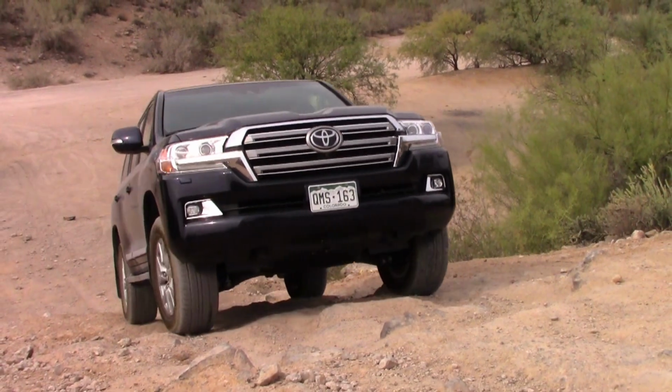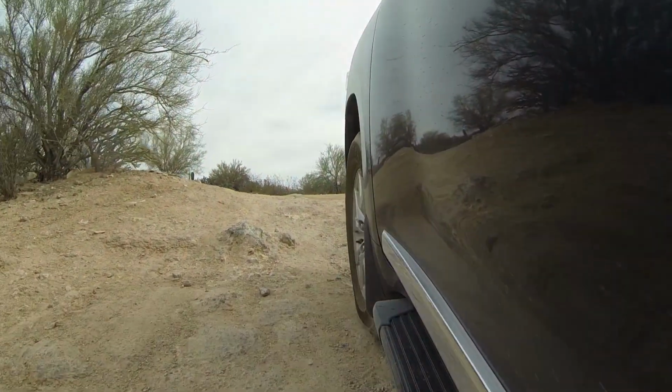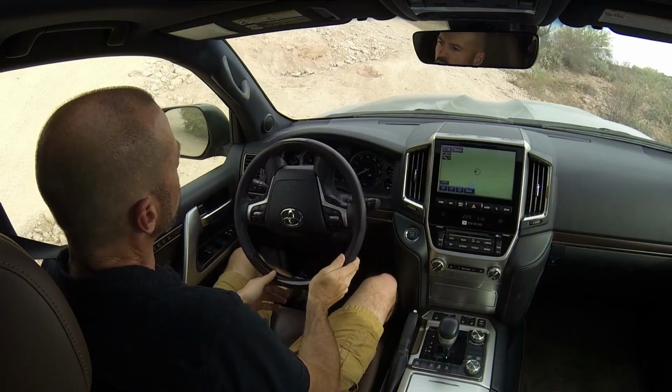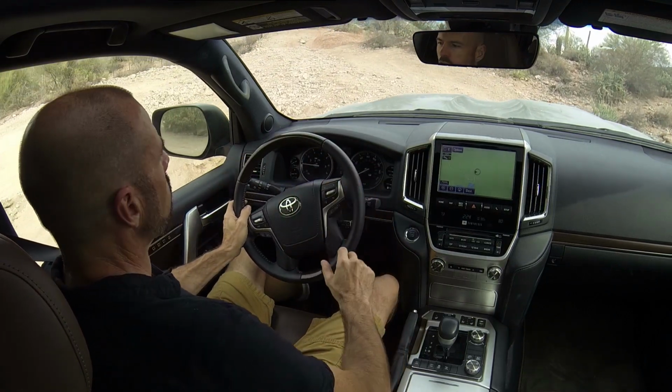Now, the nice thing here is when you're in 4-low, this has a really soft throttle tip in, so even if you hit some bumps and ruts, you're not going to be hitting anything going up these moguls and things like that that's going to cause you to throw your foot down on the throttle and move it.